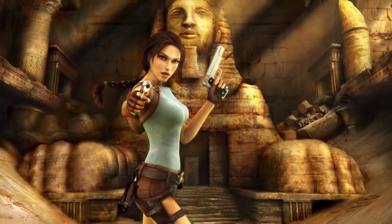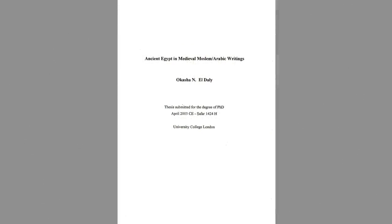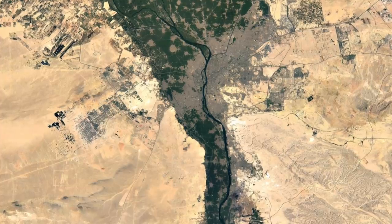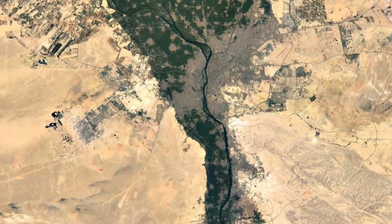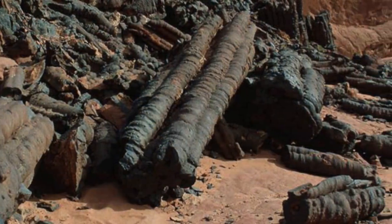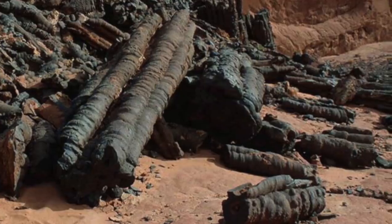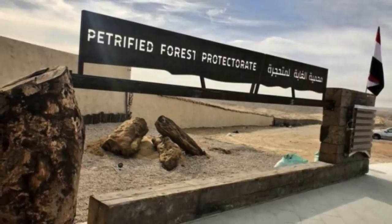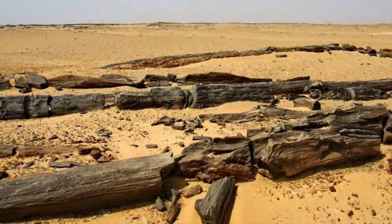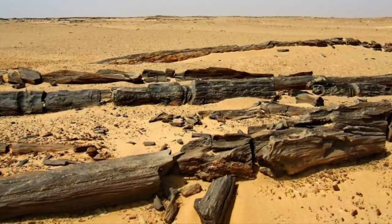Thoughts of Indiana Jones and Lara Croft Tomb Raider spring to mind, especially because, as Al-Dahli says in his PhD paper, some features of this landscape can be recognised, in particular his reference to the black roots like wood, which can only be the petrified forest which is located in the desert east of Mahdi. He says it was only recently made a nature reserve area after much petrified wood had been carried off with the sand supplied as building material for the people of Cairo.